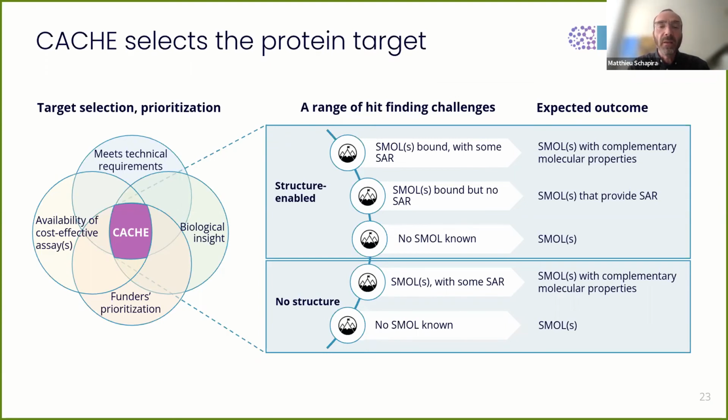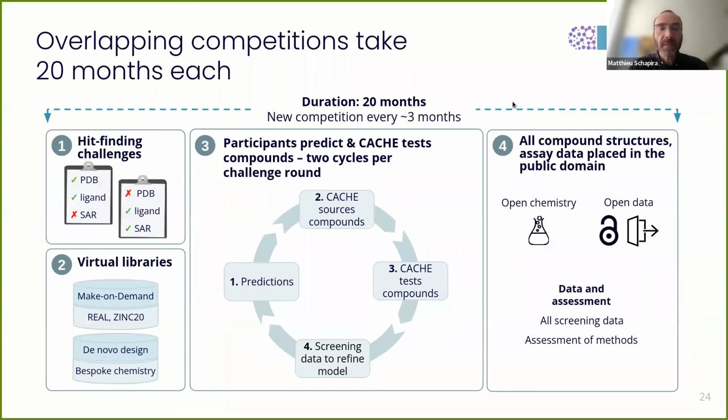So for challenge number 1, we'll be expecting some pretty potent compound, novel chemistry, and maybe a little bit of SAR. Well, in the case of the last challenge, for instance, we would be very happy to see any compound, even if it's weak. If we go to the next slide, there's no question on this.